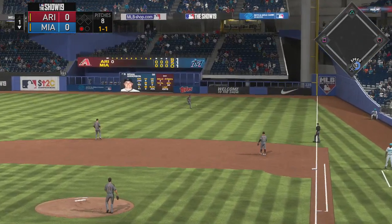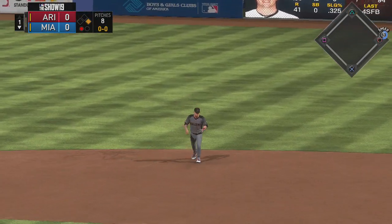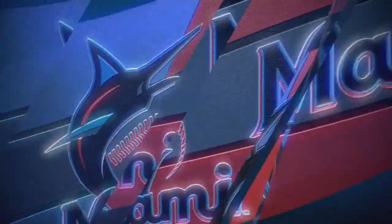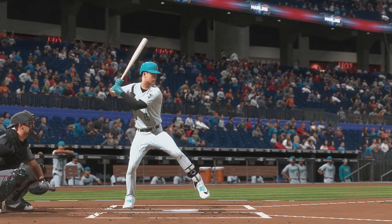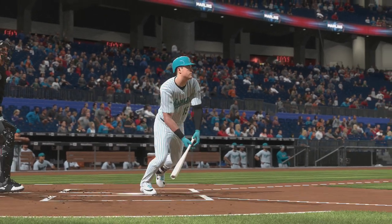Takes this the other way to right. That gets down and he's got himself a base hit. Hey, the leadoff man wasn't able to do his job, but the number 2 hitter came through right there with the single, setting the table for the big boys here.